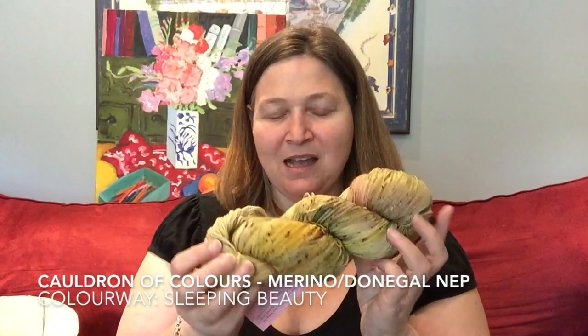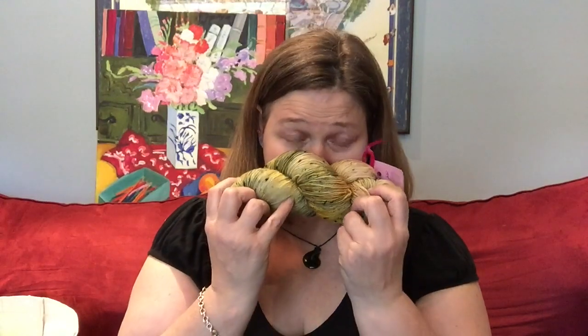Anyway, that came in the mailbox, but that wasn't the only thing that came in the mailbox. I also had a lovely purchase that I had made from Cauldron of Colors. So Sarah, I saw this one way back when, and it's been in the back of my mind, and I had talked to Sarah through Instagram about maybe putting this colorway on merino singles, and this is Sleeping Beauty, and it is such a beauty, and I love this little bit of pink. It's got a little bit of yellow. I can live with that much yellow, but I'm loving this, and it smells so good. I don't know what Sarah puts in her yarn, but it just smells so nice.